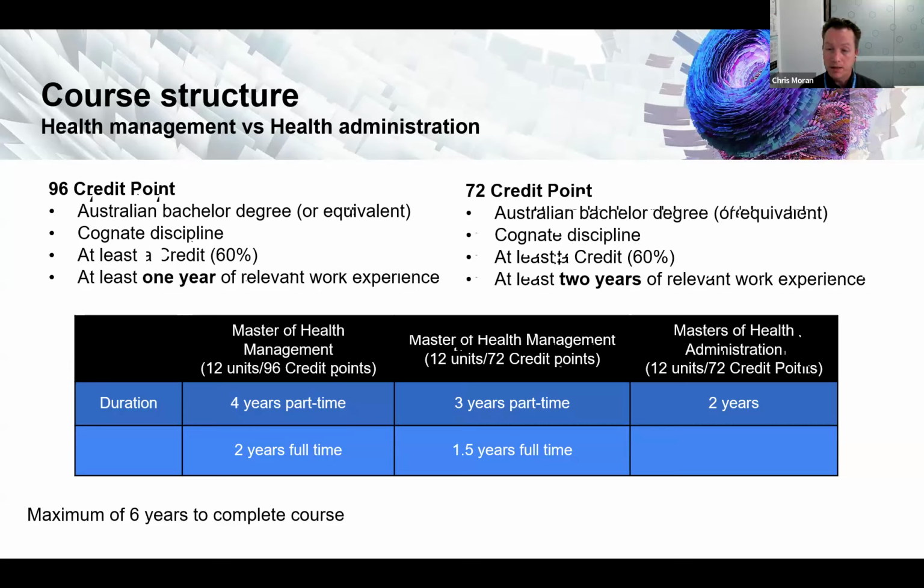You may have seen in your reading that there is also available on the website a Masters of Health Administration. I thought it'd be useful just to compare that if some of you have come across that in your reading. The Masters of Health Administration is a master's that's delivered purely online without any of the face-to-face component. It consists of 12 units. There's less options with regards to elective units in that course, and that's completed over a 2-year period. All three options are completed within a maximum of 6 years.